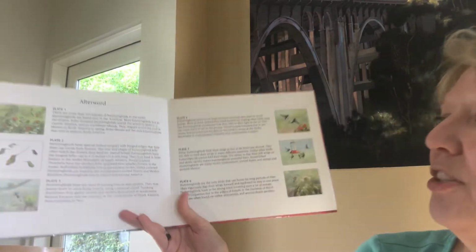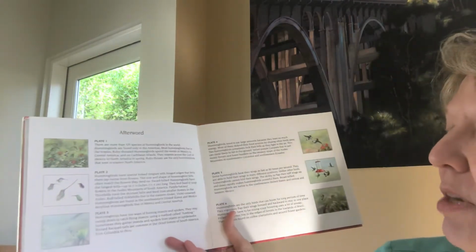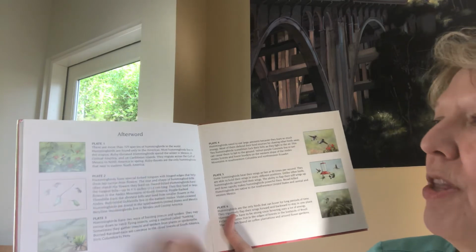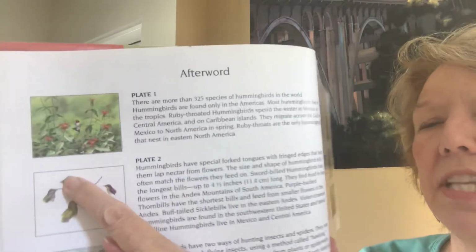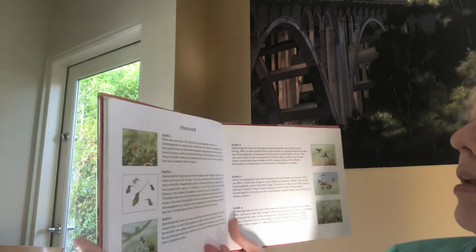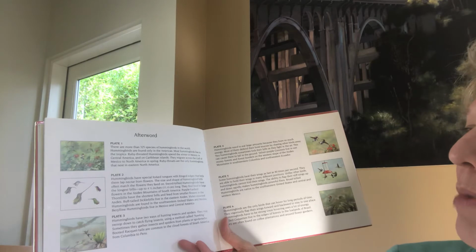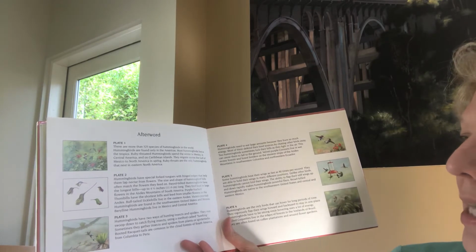And then this tells us a little more information. This is called the Afterword. Let's read a few of these. It says there are more than 325 species of hummingbirds in the world. They're only found in the Americas. Most hummingbirds live in the tropics.